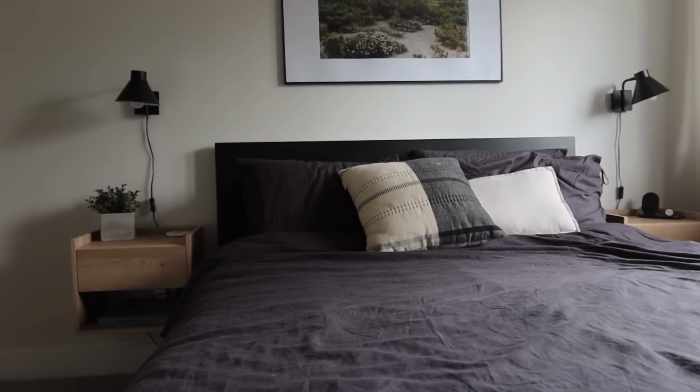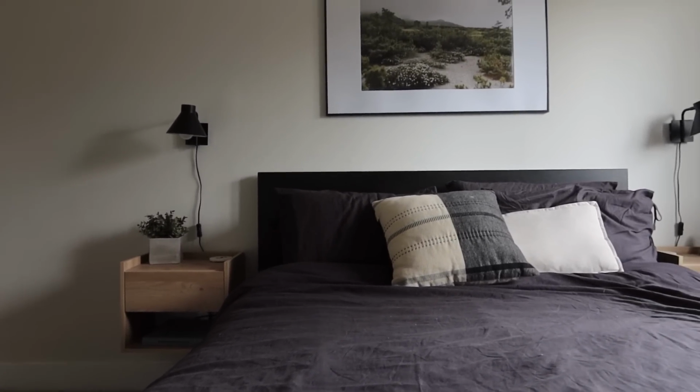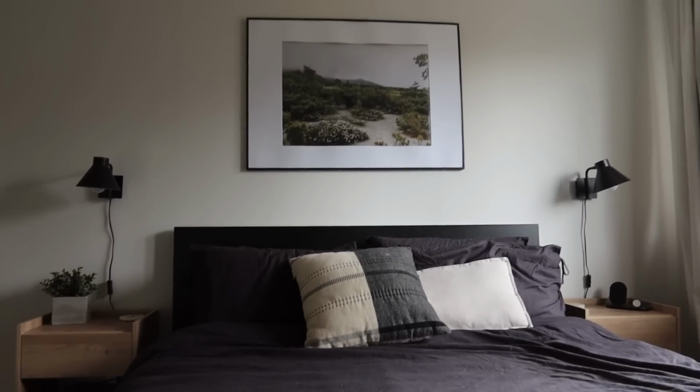As a little space-saving hack, we went for floating bedside tables. Again, these are pretty affordable. They're a flat pack floating bedside table which are attached to the wall, and it means that we can still use the drawers from under the bed and the bedside tables don't get in the way. We went for an oak just to add a little bit more warmth into this space, and it ties in really well with the oak used on top of the chest of drawers as well.